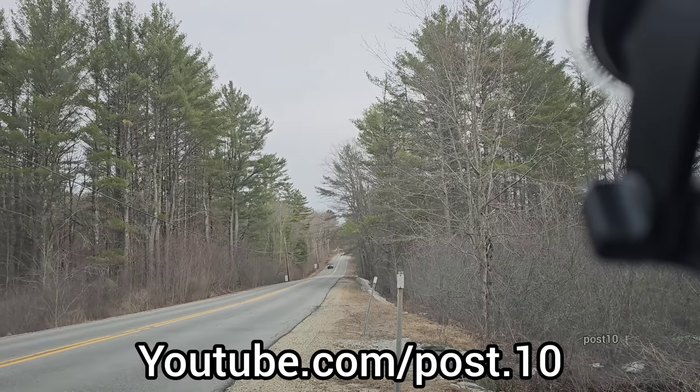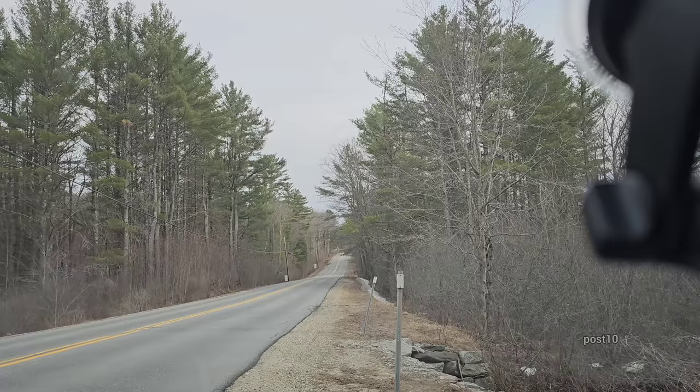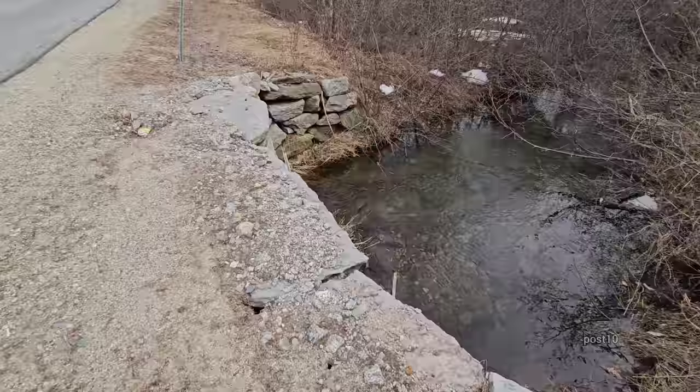Hey everyone, I have just pulled over today because after driving by, I just had to turn around at this culvert pipe because the other side of the road, there's like 3 feet of water sitting there. And I just got out a minute ago and we have a big old beaver dam to remove.